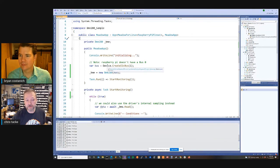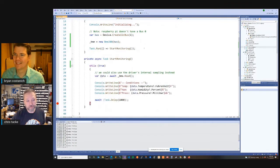Once you've done this, everything else is very familiar. You get your device property. We create our I2C bus from that device. We can use a BME 280, which is a device driver that comes out of Meadow Foundation, and pass in the bus. Then we call start monitoring on that. Start monitoring simply reads from the BME. The BME is the same thing that is being used on Klima, and provides us temperature, humidity, and atmospheric pressure. So we're going to write that to the console once a second and loop.